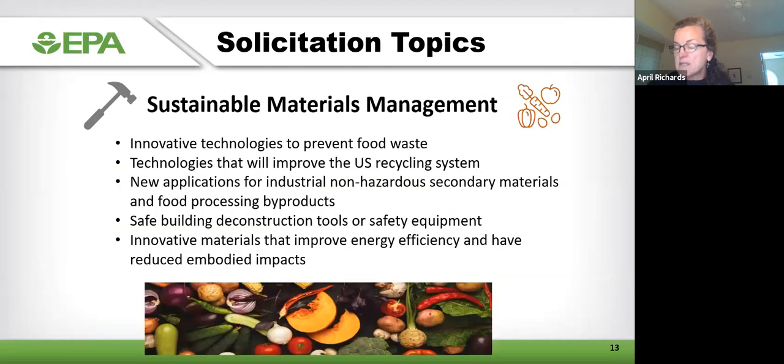And we'll move on to sustainable materials management. We have a lot of topics in here if you're doing anything with materials. We have a food waste topic. This is the same also as a topic we had last year. And the key here is its prevention, really not what to do with food waste once it's created, but to prevent it in the first place.